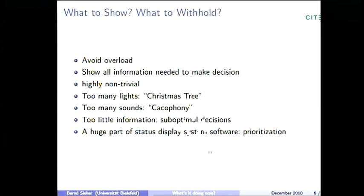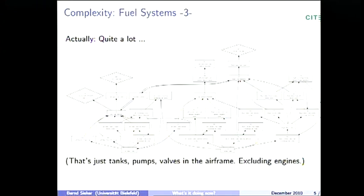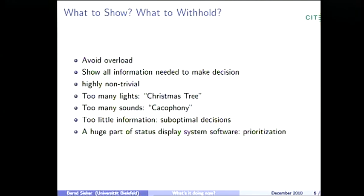The problem is how much of this to show to the pilots. You obviously wouldn't want them to show all of this with everything green if all is fine and some parts in yellow when something is not fine. So there's the task, what to show to the pilots. If you show them too many lights, all they see is basically a Christmas tree. And if you do too many warning sounds at the same time, the human brain can't distinguish.